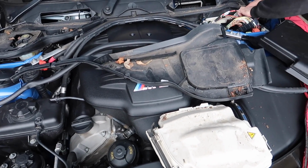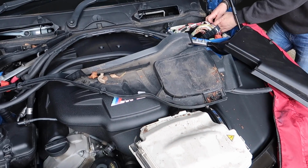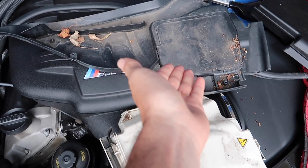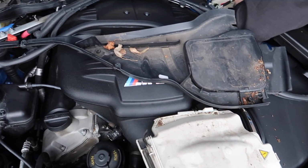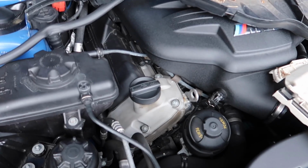We're just getting the ECU out. I say we, I lack the abilities and the skills. So the gentleman here, he knows what he's doing. He's not an idiot like me. As you can see, relatively old car. It's not come out any time recently, so there are leaves and whatnot in there. The rest of the engine bay does look quite clean, though.